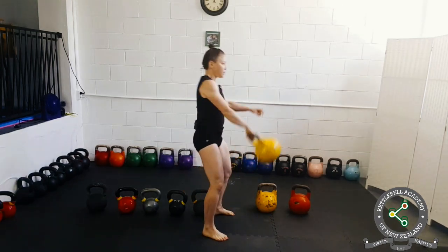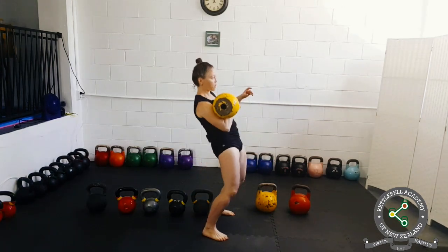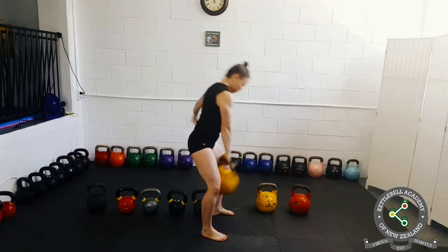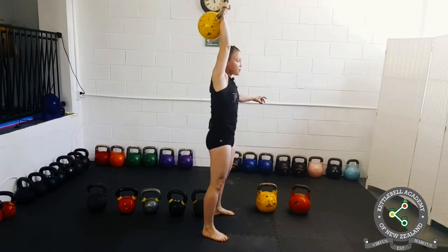Competition kettlebells are meant to be used with one hand only. Due to the nature and requirements of the kettlebell sport, the athletes generally avoid two-hand exercises.